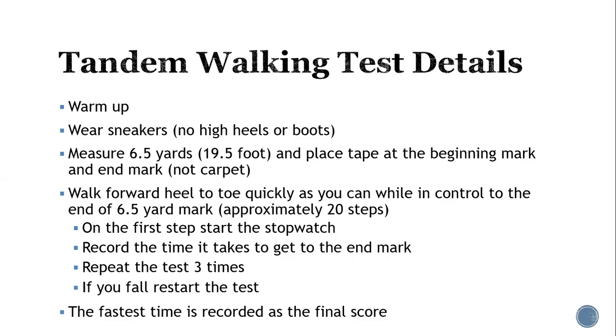So you're gonna walk heel to toe as quickly as you can while in control to the end of the 6.5 yard mark. I've done this test multiple times. It's roughly about 20 steps. So at the beginning mark, when you take your first step, you're gonna start your stopwatch. Record the time it takes to get to the end of the mark. Repeat this test 3 times.